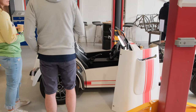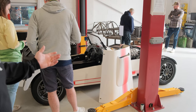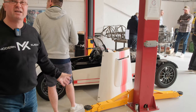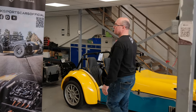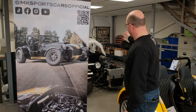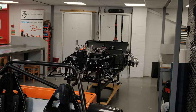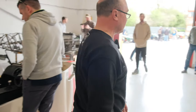EU19, as we call it, the RX5, is another one that's for sale, actually. I think it's 14,495, it's a 19 plate car, done about 1500 miles. And then we've got the other two Sport 200s in build, one that's on its wheels and one that's still on the stand waiting for its Gen 3 engine. And then we've got a couple of engines over here, which is nice, before we head outside.